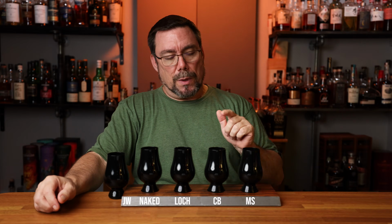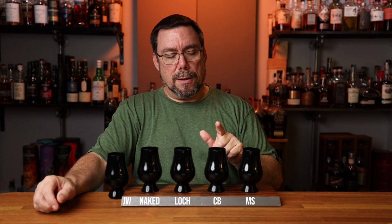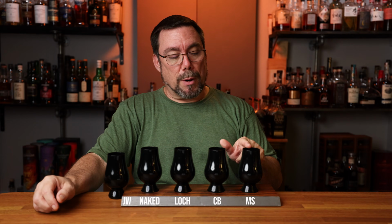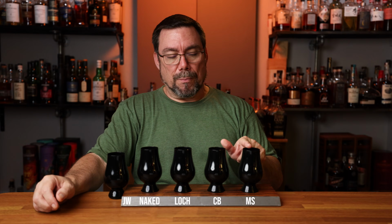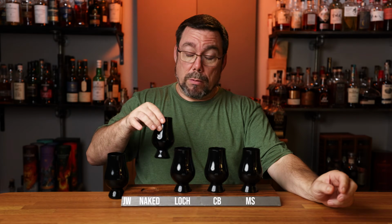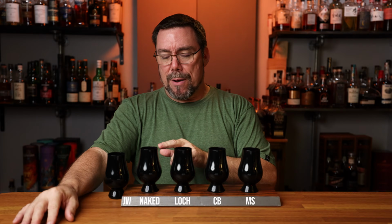I believe that one has peat in there. I'm guessing Campbelltown Loch or the Johnnie Walker Green. I think this one is probably going to be Monkey Shoulder. I'm just throwing this stuff out there just so I can keep track on the recording. Number 3, I think this one is also fruit forward and peated. So far, they're all really good. Except that one. No, I'm joking. That one's good also.